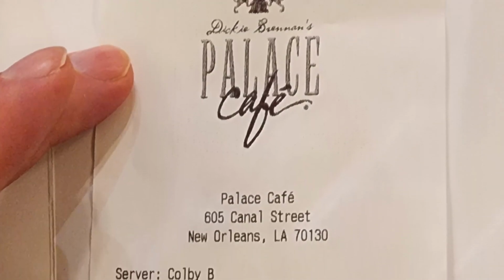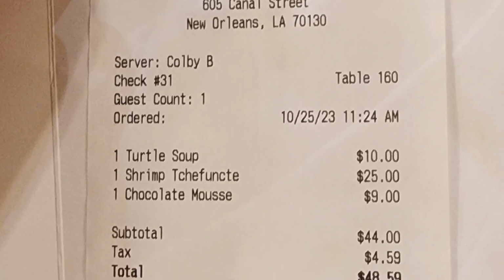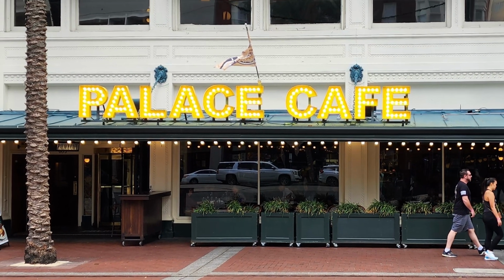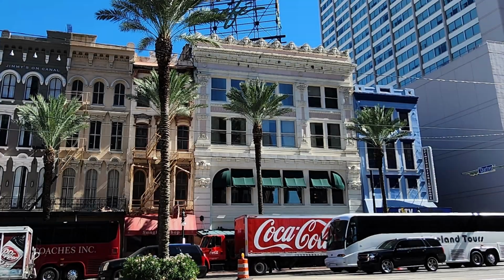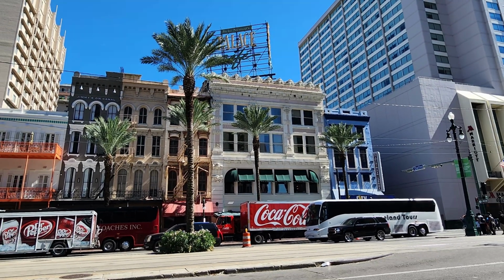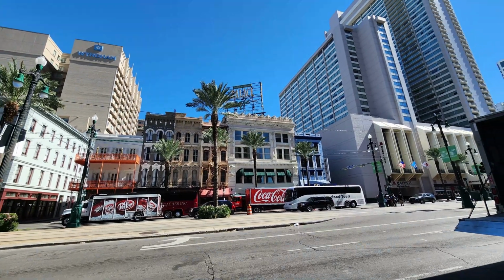So the bill arrived, and the total before tip was $48.59. So thanks so much to everybody at Palace Cafe. It's a beautiful space, and I really enjoyed all of my food except for that shrimp chifukta, which fell short to my taste buds at least. Otherwise, everything was a very enjoyable experience.